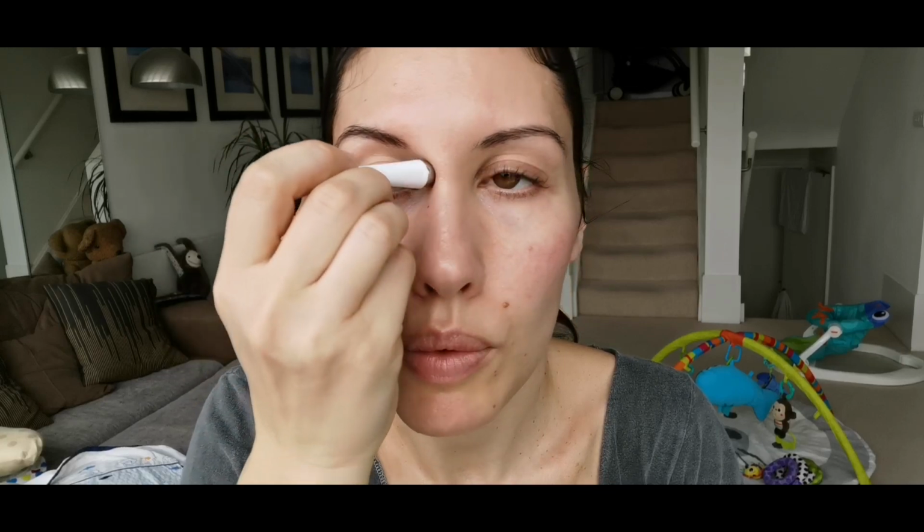Okay, I think that's it for now for the face massage, but now I'm going to use the precision eye roller and see if, I'm just going to adjust the camera, and see if the eye roller makes a difference to the eye bags as well and the shadows. Again, you keep this in the fridge as well, and it will feel amazing.